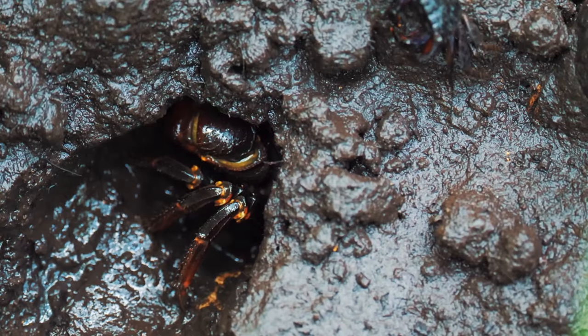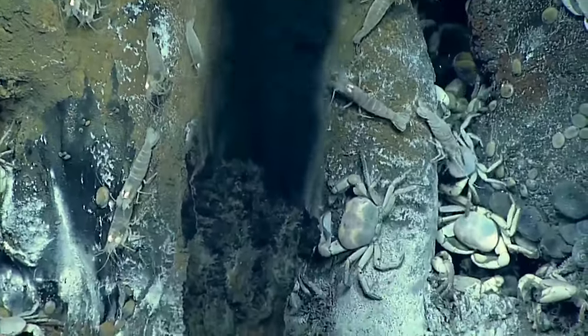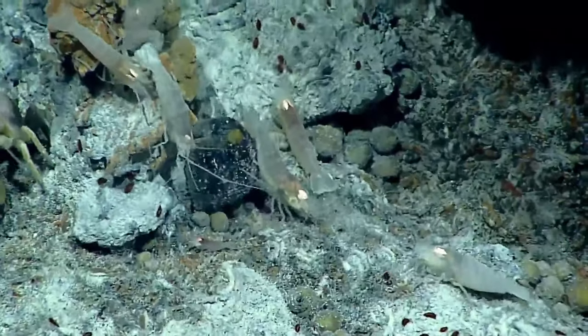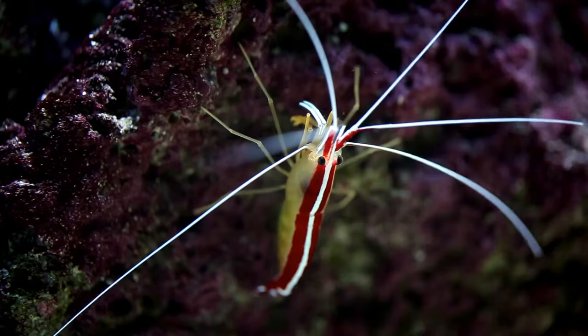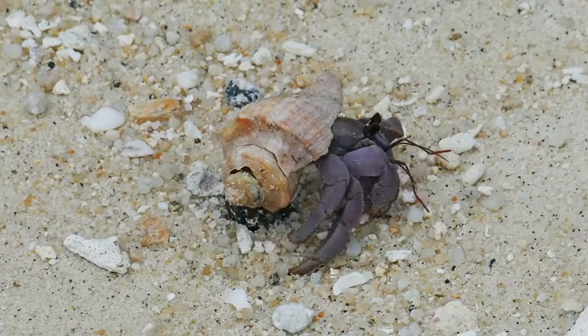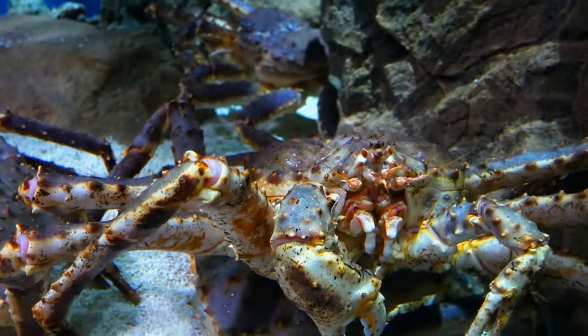Crustaceans, a diverse and fascinating group of arthropods, inhabit various aquatic environments worldwide, ranging from the depths of the ocean to freshwater habitats and even terrestrial ecosystems. With over 67,000 described species, they exhibit an incredible array of shapes, sizes, and behaviors.